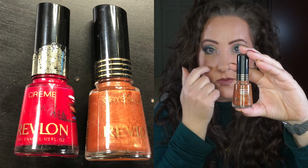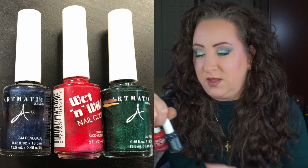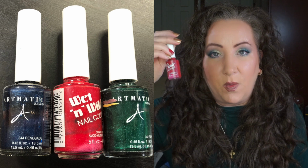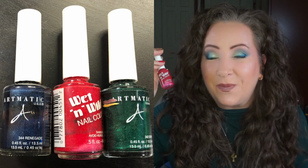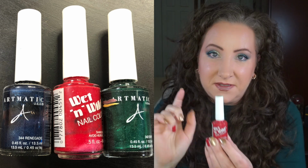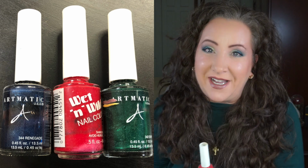You can see the lines right there. So there's not a ton in that one either. Both of those are really pretty polishes, and I would be happy to work on those as well. 3 really, really old ones. The one in the middle, this reddish tone, is a really old Wet n Wild. I might have had this from when I was a teenager, and most of you know how old I am. So having this around that long, it's kind of scary.